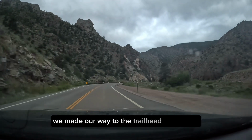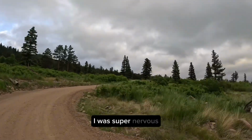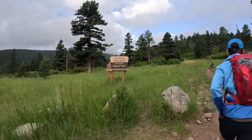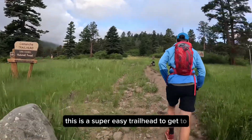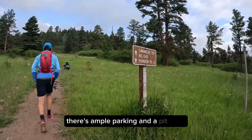We made our way to the trailhead from home. It's about an hour and 20 minutes. The entire drive I was super nervous, as this was my biggest day on trail since my ankle surgery last spring. This is a super easy trailhead to get to, and it's located near Alvarado Campground. There's ample parking and a pit toilet.